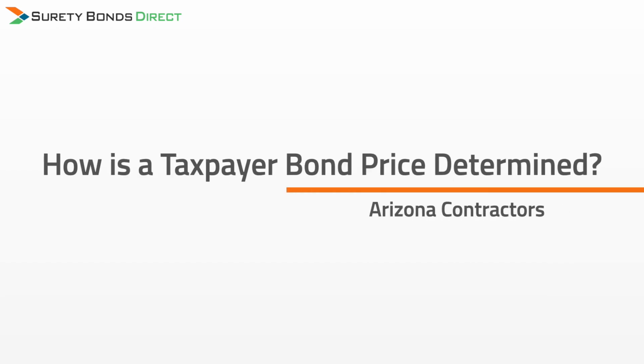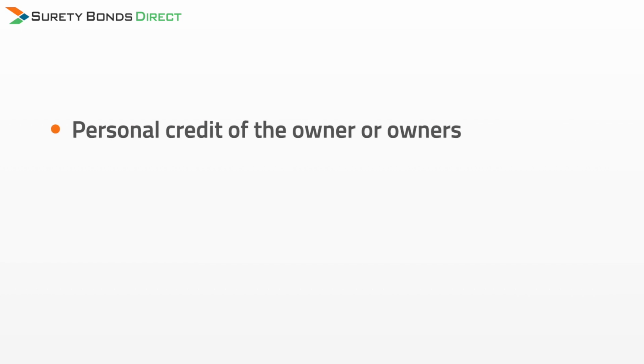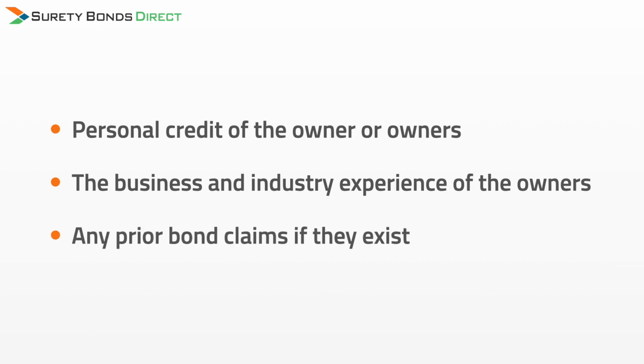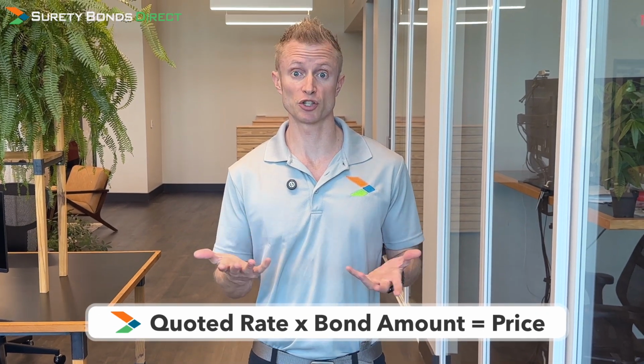How is the Taxpayer bond price determined? The price of a Taxpayer bond is determined from a rate quoted from a surety. A surety is the insurance company that underwrites surety bonds, and every surety is different. They're going to do their own independent analysis of the applicant, and typically they're going to look at these 3 factors. Personal credit of the owner or owners, the business and industry experience of the owner or owners, any prior claims on previous bonds if they exist.